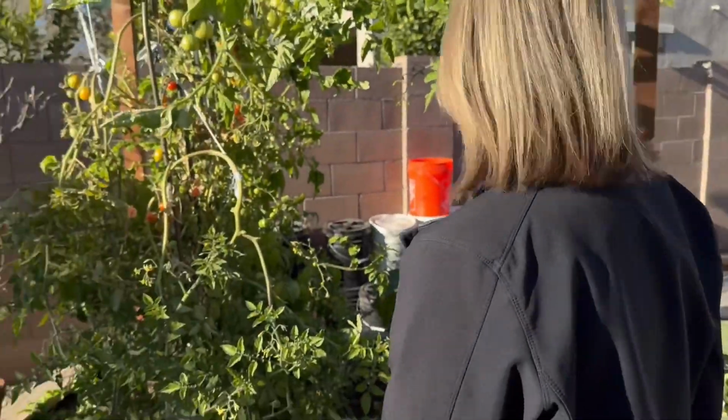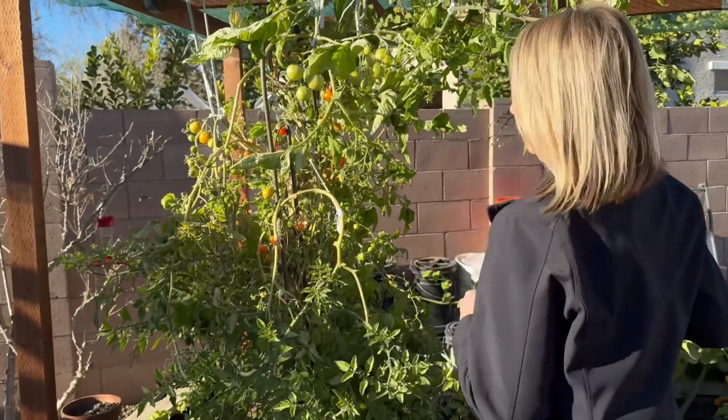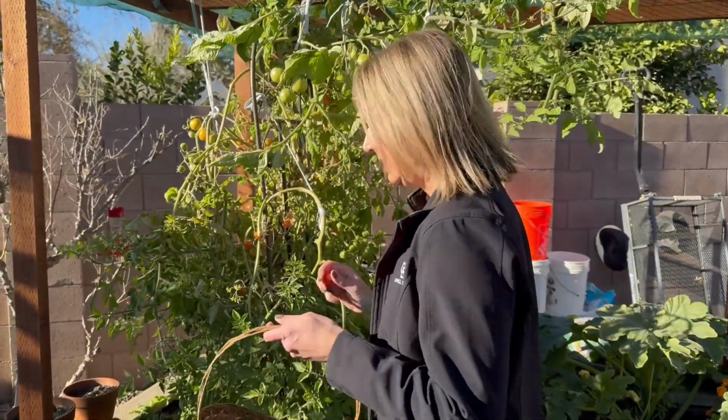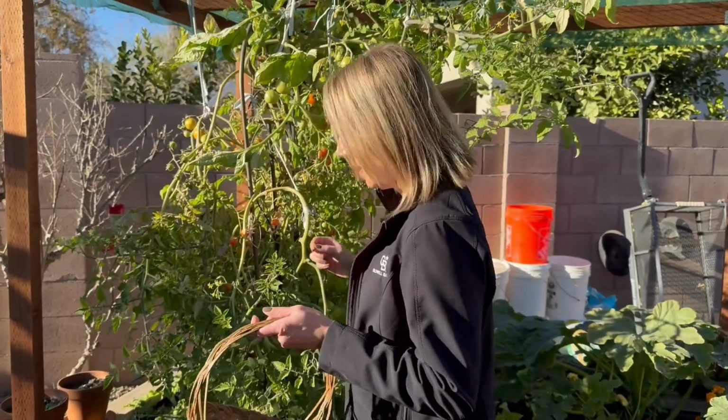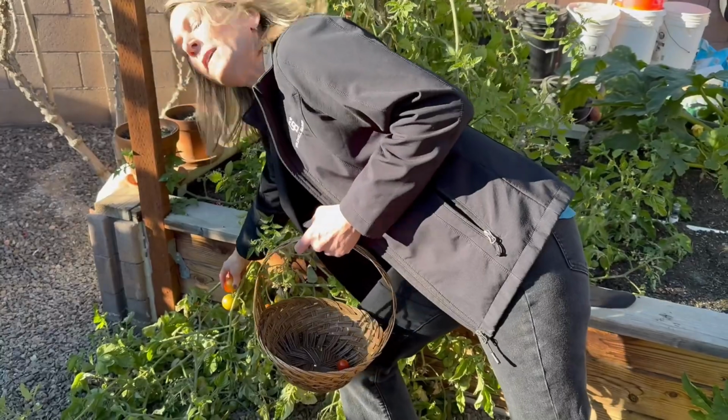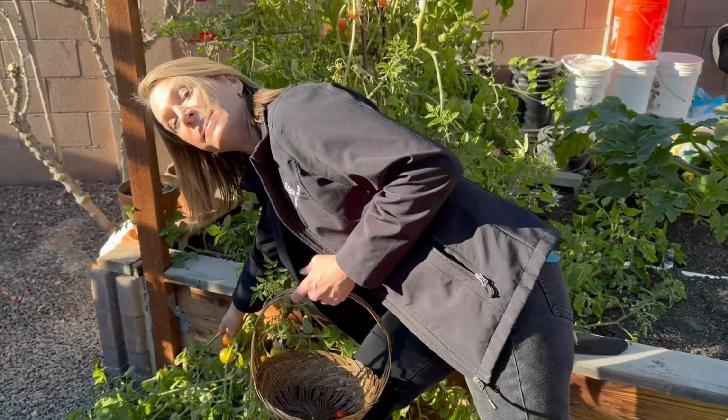But over here, I do have some tomatoes that are ready to be picked. Some that are perfectly ripe and then others that are not. I will go ahead and pick some, for example, like this one down here that's partially red, because if I pick it, it will ripen inside.